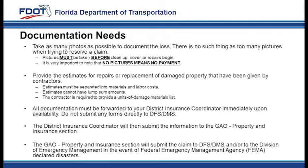Additionally, repair and replacement estimates must be provided that separate material and labor costs. Please do not include lump sum amounts, and they are required to have units of damage materials listed. All documentation must be forwarded to your district insurance coordinator immediately upon availability.